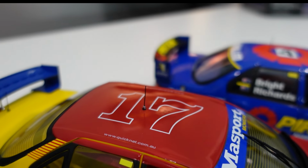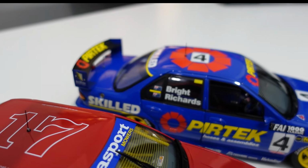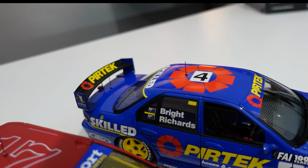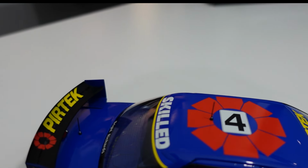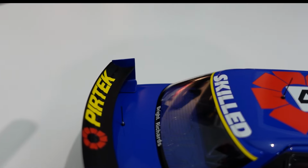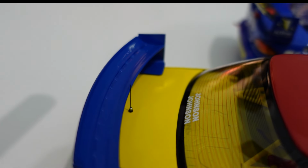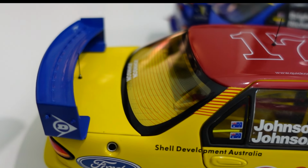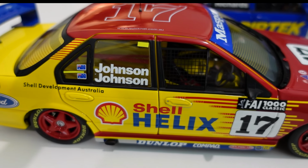The aerial on top looks to be set a little bit further back on the Stone Brothers one there on the roof, and it sits a little bit proud of the rear wing, while on the Johnson one, it is right up against the rear wing. It would be interesting to see some photos from back in the day, to see how close those things are.